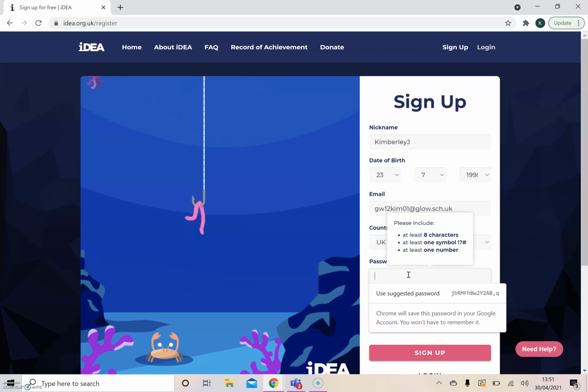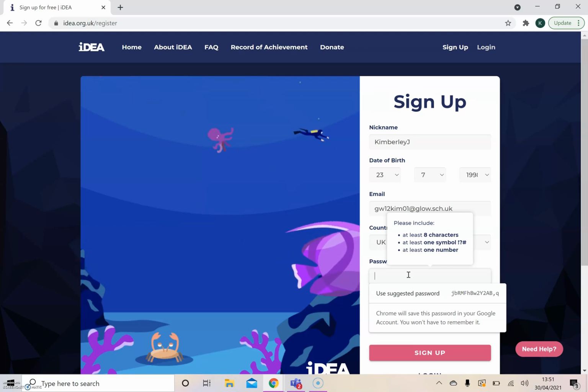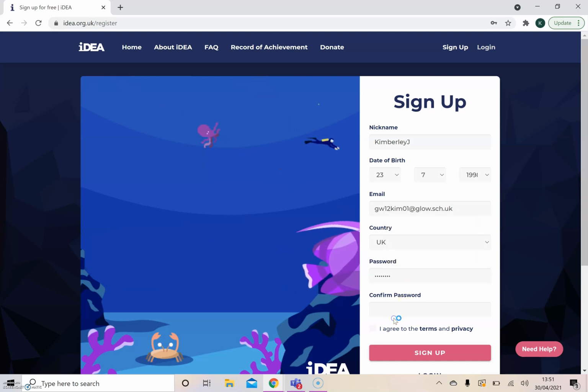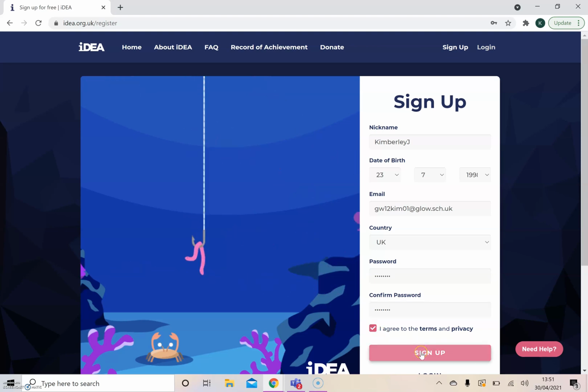It tells you some information about the password there, where you've got at least 8 characters, at least one symbol, that could be a space, an exclamation mark, question mark, whatever, and at least one number. So you might want a word and then a wee dash and then a number or something. Okay, so type your password in, confirm your password, and make sure that you click on the I agree before signing up.